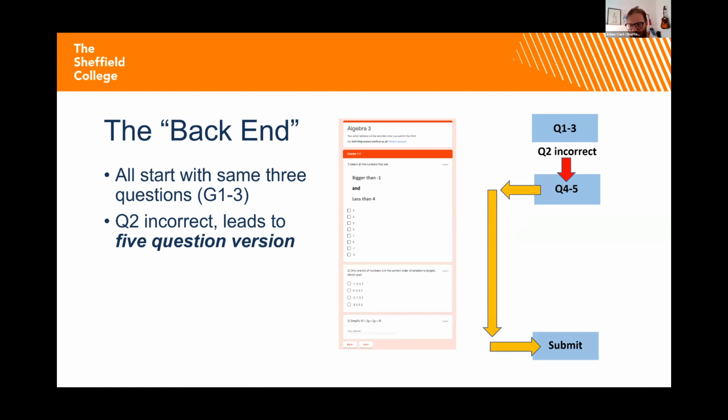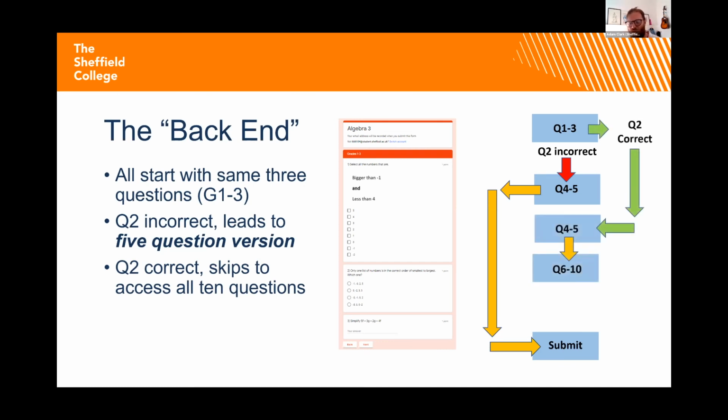If they got question 2 right, and bear in mind, we picked question 2 as something that we couldn't get a false negative on. It was multiple choice, but it was so basic that there would be a concern about a student looking at grade 5 work if they couldn't get that. So what happened here seems weird. It skipped questions 4 and 5, and gave them a different question 4 and 5, although they were the same questions, but just the way that the Google form works, it jumped over them. Then it went on to questions 6 up to 10, regardless of how they did on those 5.